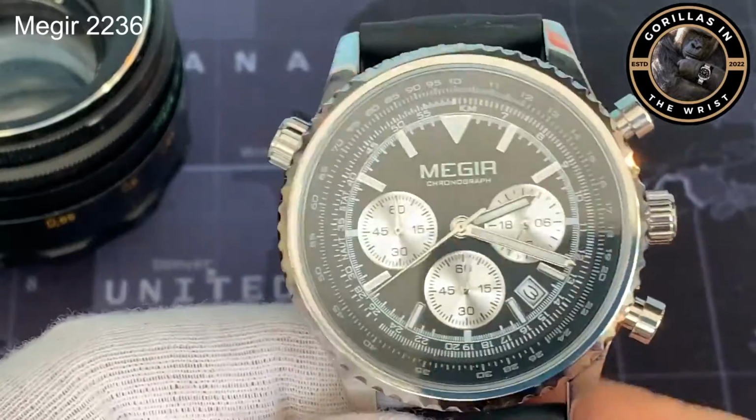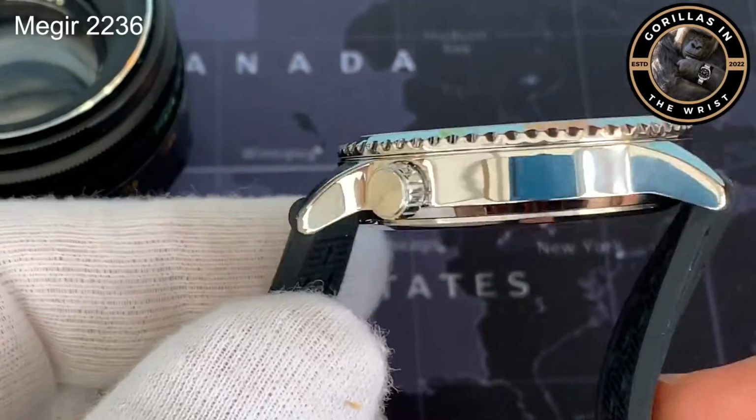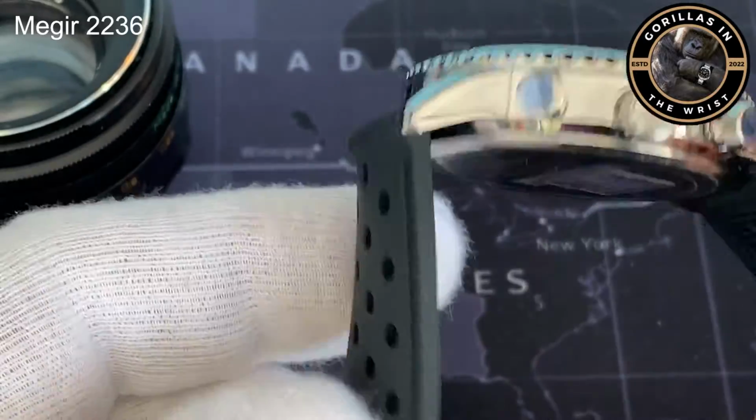It has a Hardlex crystal on it, allegedly. Don't know about that. The case is alloy. Always a bit disappointing, and you kind of have to expect that this probably isn't going to last, and certainly not something to be dipping in the swimming pool.